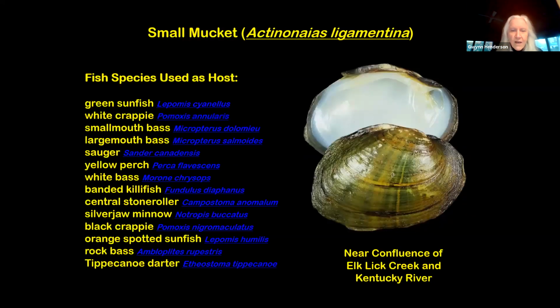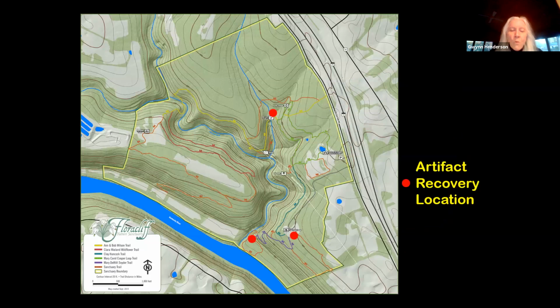Now, let me show you this other map. See the dot at the bottom where Elk Falls Creek runs into the Kentucky River, that little dot? That little dot is where we documented an archaeological site. We got a phone call from a friend who said, hey, you guys need to talk to the folks at Flora Cliff. They've got questions for you. They found some freshwater mussels in a place that was below the ground. What is up with that? And we're like, so David Pollock and I went out with Beverly and Josie and a couple other folks, and we took a look.